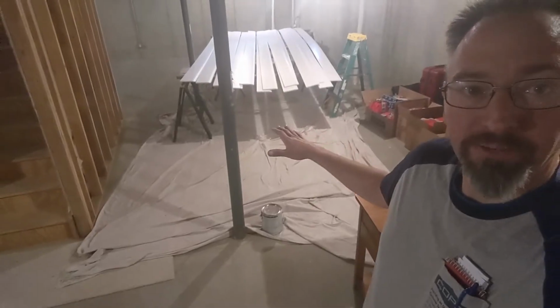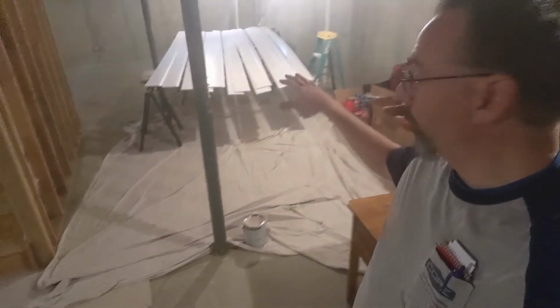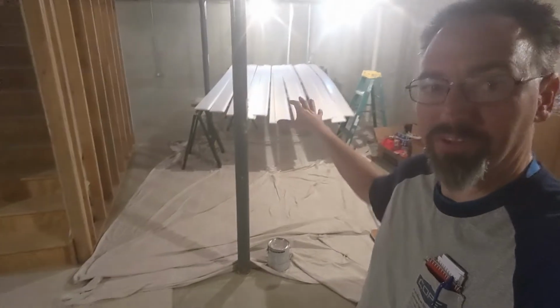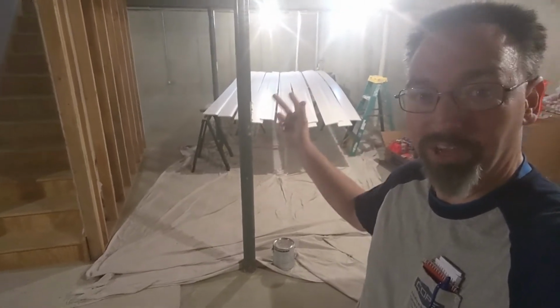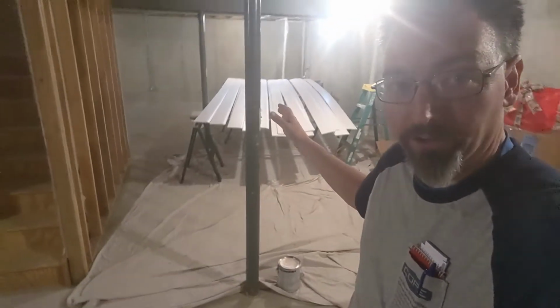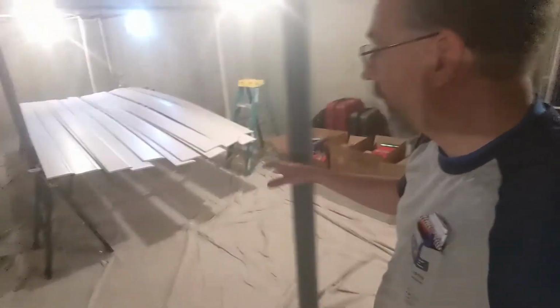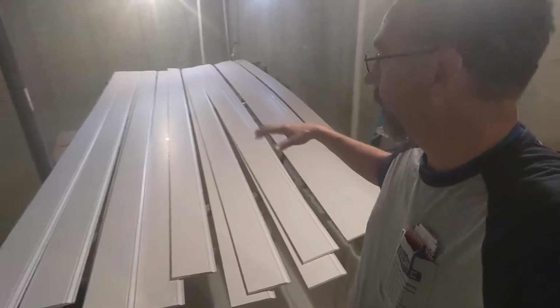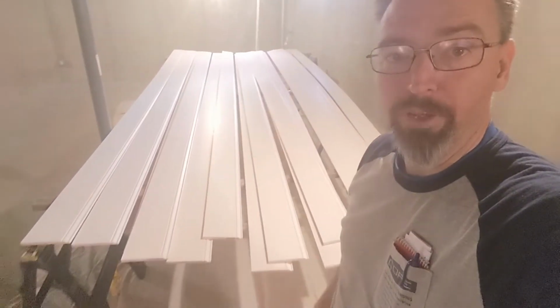Down here in the basement, we set up a little bit of a painting area, and we're going to have to get a few more sawhorses and some other space set up with 17 pieces of lumber, 16 feet long each, 8 inches wide. We don't quite have enough space on our 8-foot wide lumber here to get all the painting done, but we did get everything moved in. We have it facing up right side up, and they're going to let it sit here and get temperature acclimated from being outside at the lumber yard.